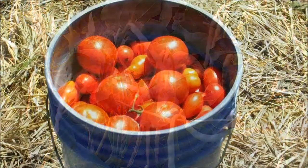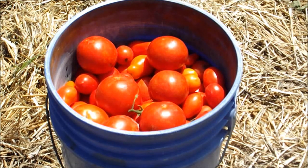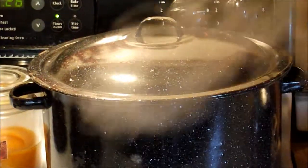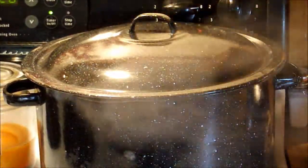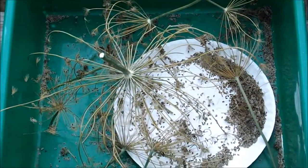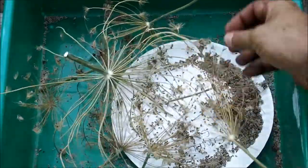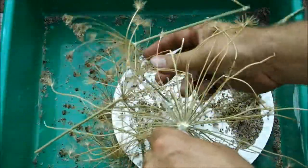Came out to the garden this evening and we picked some tomatoes. We're going to go in here in just a minute and can these, probably just going to do some whole tomatoes in pint or quart jars. If you heard that hissing sound behind me as I was weighing those, we've got our canner going. We canned a 5-gallon bucket of tomatoes today. I went and snapped off some of the tops of my dill plants that are dried, and I'll be saving these for seed next year.